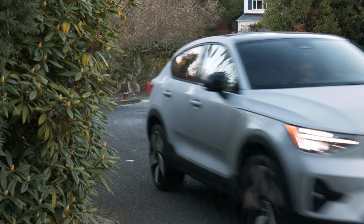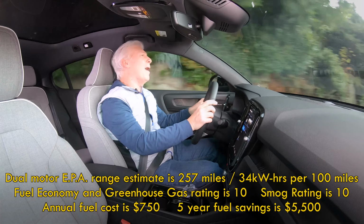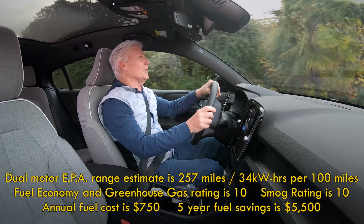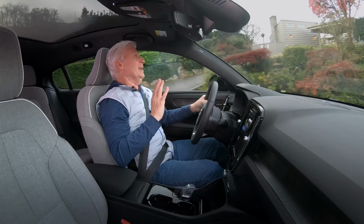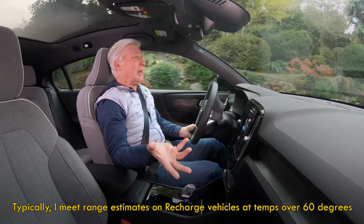The EPA-rated range of the dual-motor C40 Recharge is 257 miles. It's been cold in Seattle, the mid-30s, and you know what that does to range. I'm seeing closer to 200. If you charge at home, that's very doable, and it'll get me to Portland, Oregon.